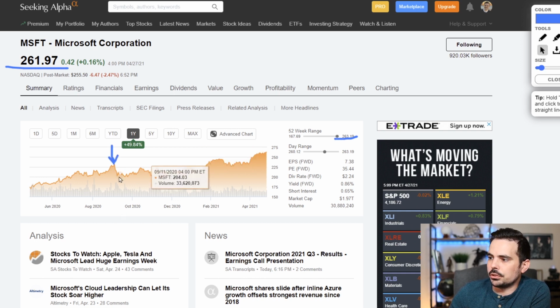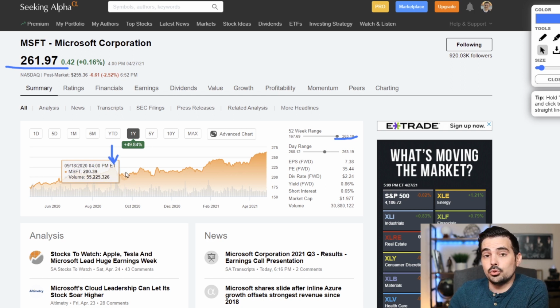So we had a peak right over here. What was this? This was 231, let's just say. But then you can see here it dropped as low as 200. So it went down $30+. And for a lot of people, that's a huge drop.